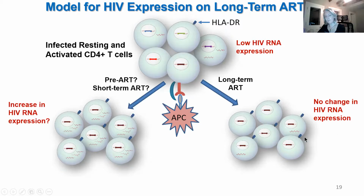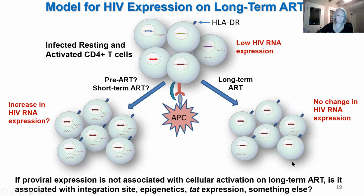So we're left with long-term ART with these populations of clonally expanded cells where even activation of these cells is not enough to reactivate the proviruses in vivo. So it leaves us with the question: if proviral expression is not associated with cellular activation on long-term ART, is it associated with integration site, epigenetics, TAT expression, or something else? And so that still remains to be determined.